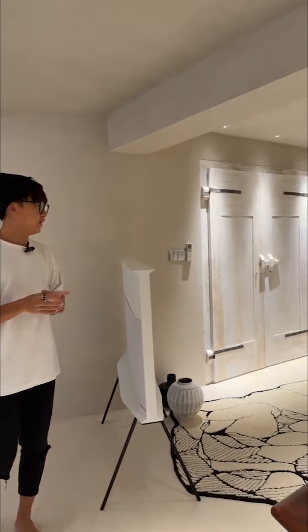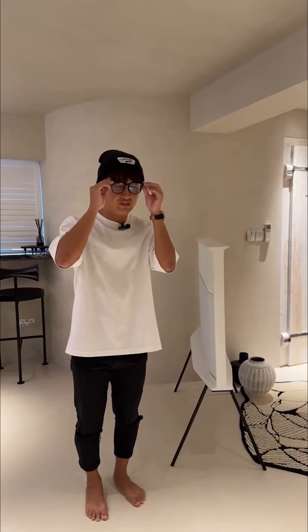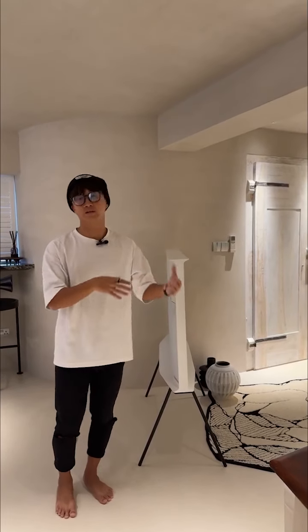Which is why, if you realize my house, there is no TV feature wall or TV console, because I'm not sure whether you guys are like myself, we don't really watch TV. If we do watch, maybe it's just smart TV like Disney Plus or Netflix. Which is why I think these days having a TV feature wall or TV console is kind of optional if your lifestyle is tailored that way.